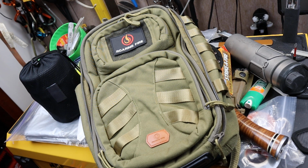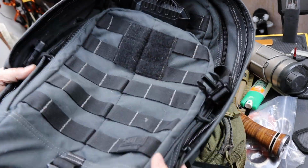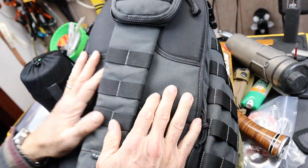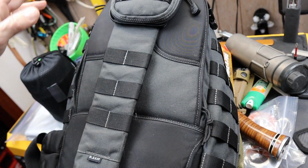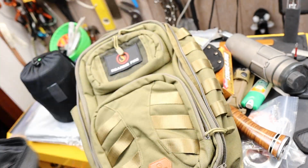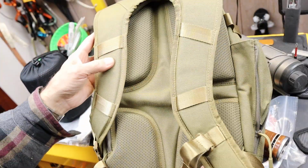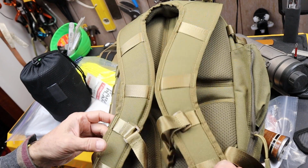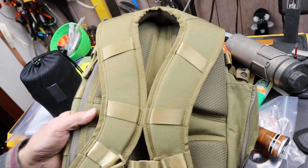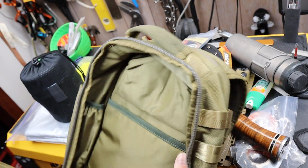Now I did have mine set up before in this, which is a 511 sling bag. However, anyone who's carried a heavy sling knows it gets pretty heavy if you have to hoof it. I filled this to the brim, and a lot of the stuff I don't want anymore. So Roaring Fire sent me this, a similar sized backpack they call the Brushfire. It's basically a full-featured small backpack that I am going to outfit right now with a lot of my get-home bag gear.